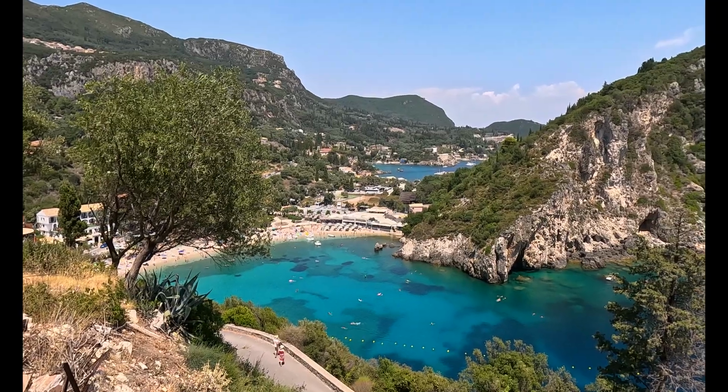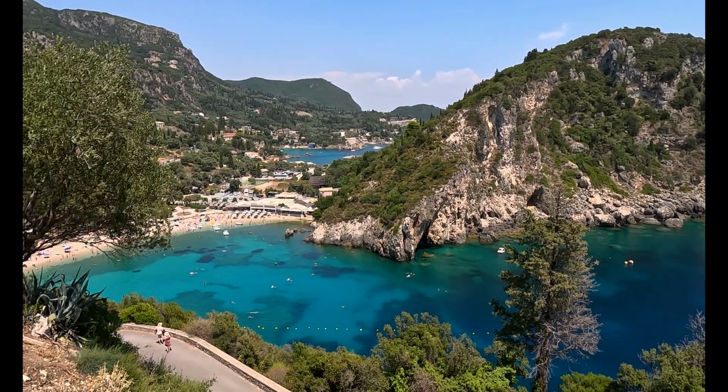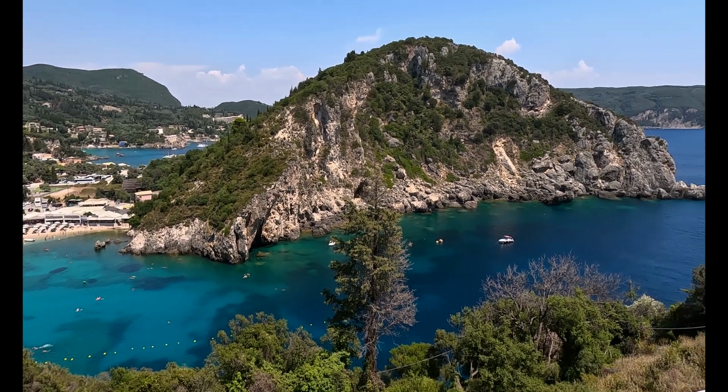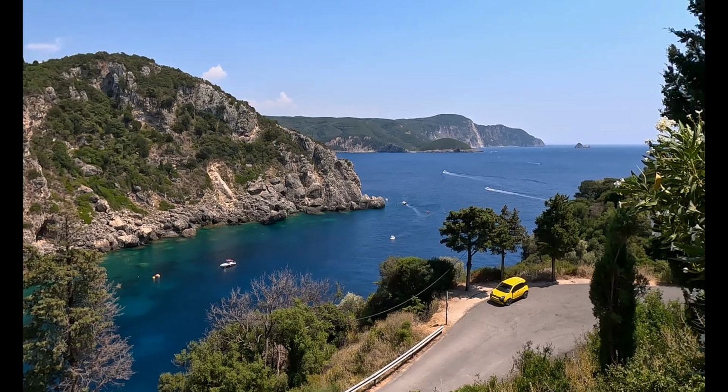But when you come up here, you can drive. There is a parking lot. There's buses that come up here as well. When you drive up here, you're going to see an incredible bay view of the clearest water. It's spectacular. People swimming in the boats and everything. So cool.